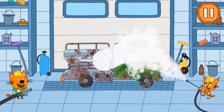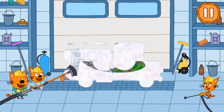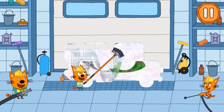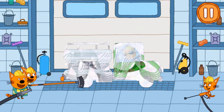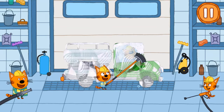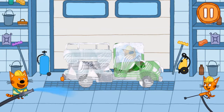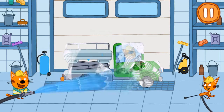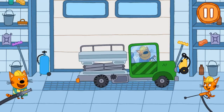Drag the foamer along the vehicle to soap it. Great! Drag the brush along the vehicle to clean it. Drag the hose along the vehicle to wash off. Thank you! We should say thank you.